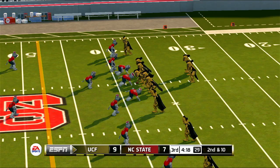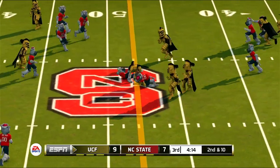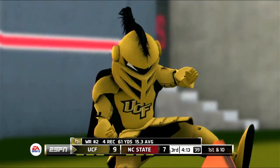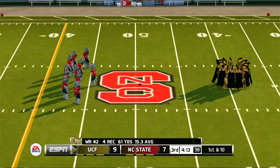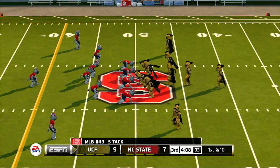Red two. He's taken down at the 50. Number 43 brings him down at the 50-yard line. Tight left, tight left. That makes it first and 10. 43 is the mic.